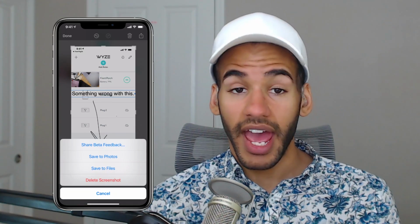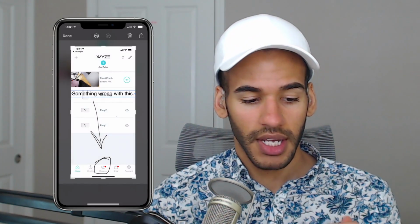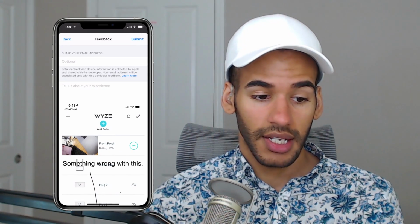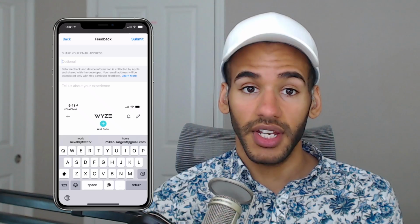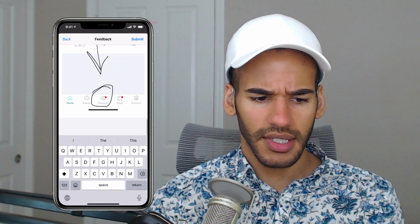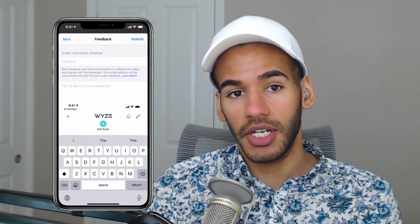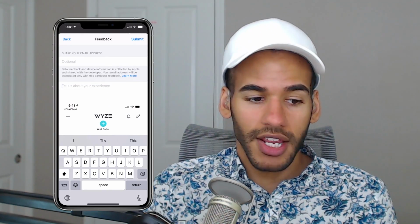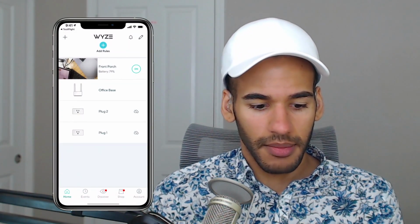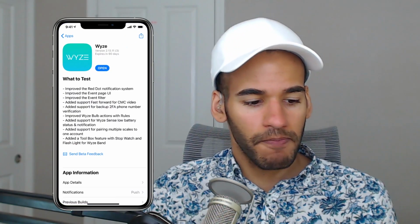I'll tap Done. And then right there, you see there's the Share Beta Feedback option. I tap on that, and it includes your screenshot. It lets you share your email address so that the developer can reach out to you. You write what went wrong, what you think is the issue, and then you tap Submit. And the developer is able to access that information and understand what you saw that went wrong with that beta app. So we're going to go back to the TestFlight app here.